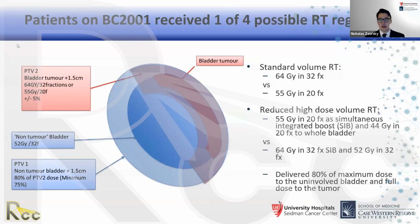This is what the volumes on the protocol looked like. So in the standard volume RT arms, the entire bladder would receive 64 Gray in 32 fractions or 55 Gray in 20 fractions. One way to remember this is that in the UK and in Europe, the CHIP trial is popular for prostate cancer. The CHIP trial is also 20 fractions. So this is a UK-based trial, and similarly, it is 20 fractions.